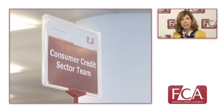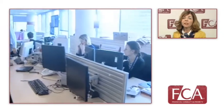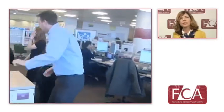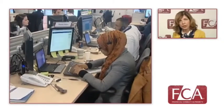Okay, so during the interim permission period, the first port of call, unless you are already regulated by us, will be the Customer Contact Centre. There our staff will be fully equipped to answer, I think, most of your questions. They have access to all of the technical specialists around the FCA, so if you have a particularly difficult question, they may need to take some advice, but they will inform you of that and come back to you as soon as they can.